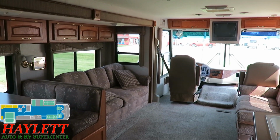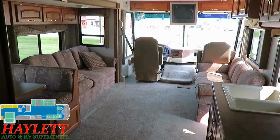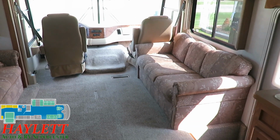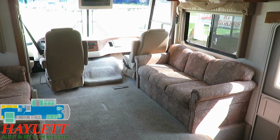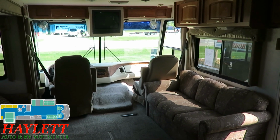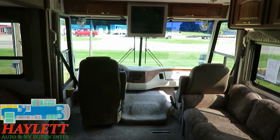I like the light colors. What's funny is, you know how what's old is new again. This is roughly what is kind of on trend with the color palette of a lot of new RVs today. Very similar to something like the Freedom Express Ultralights that we're seeing just roll right out of here right now at Haylett RV. And tons of windows. This thing has tons of windows, tons of light, tons of airflow. And that's something I think you're going to appreciate at your destination.